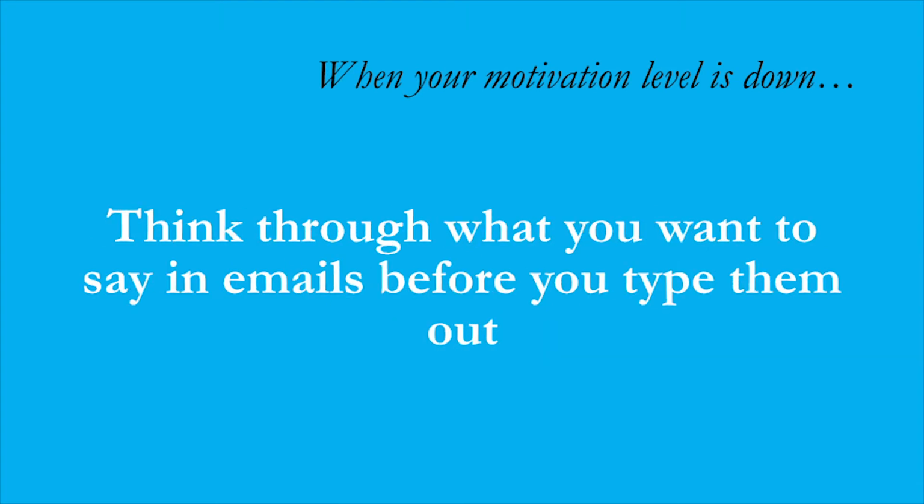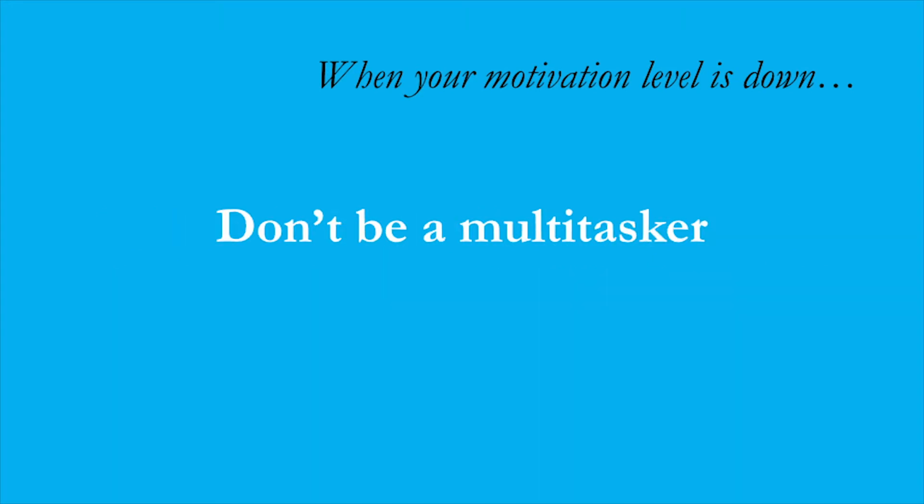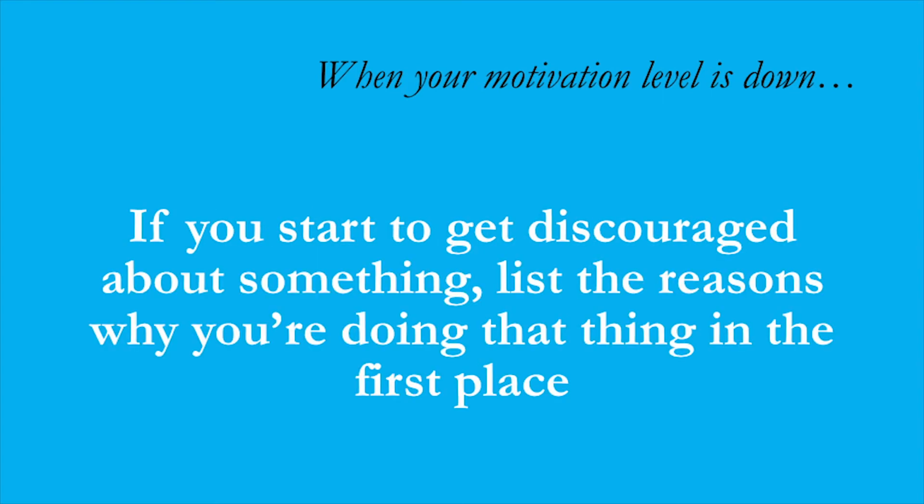Think through what you want to say in emails before you type them. These days, as most of our communication is happening via written messages, make sure that your messages are understandable to others. Don't be a multitasker, especially when your motivation level is down. If you start to get discouraged about something, list the reasons why you are doing that thing in the first place.